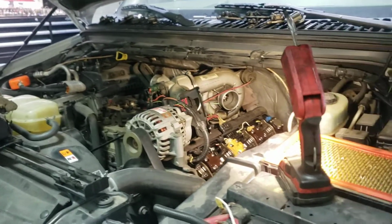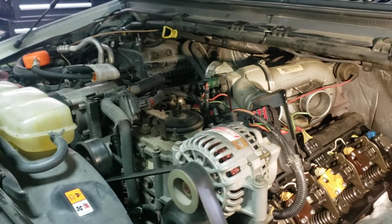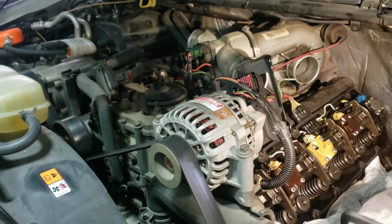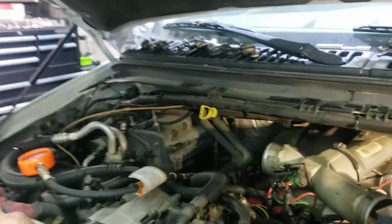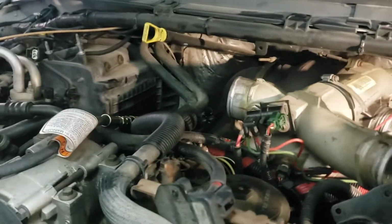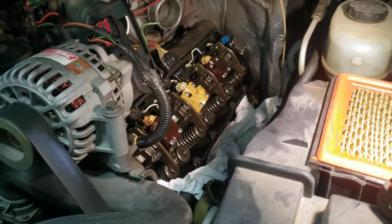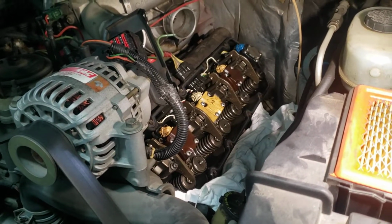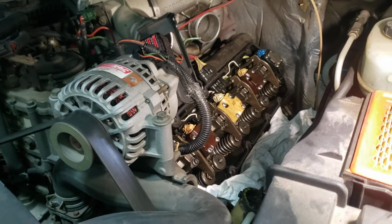No results that were good there. So decided to give it a compression test and get right to the spoilers. Cylinder 7 there, we could barely get 100 psi out of that one. Had a couple of cylinders on this side that did get up to about 250, but I think those were wet too. And I would definitely say this engine's worn out.